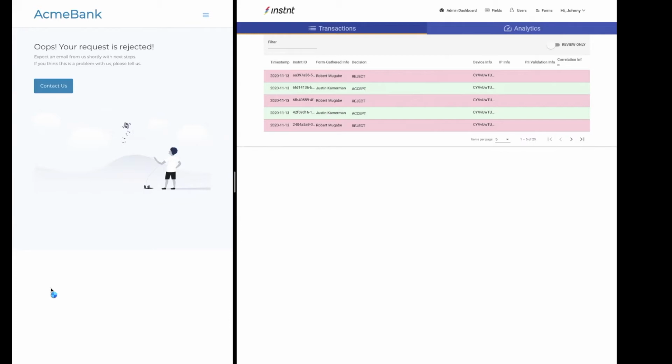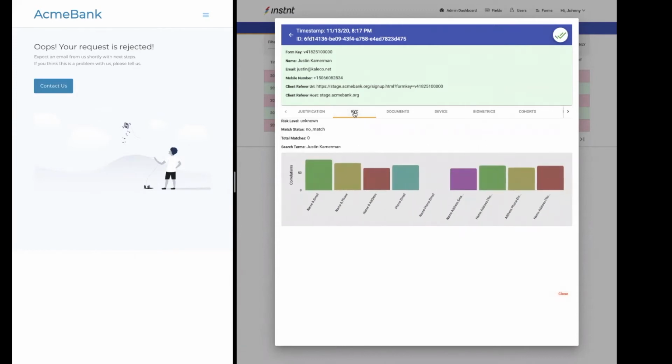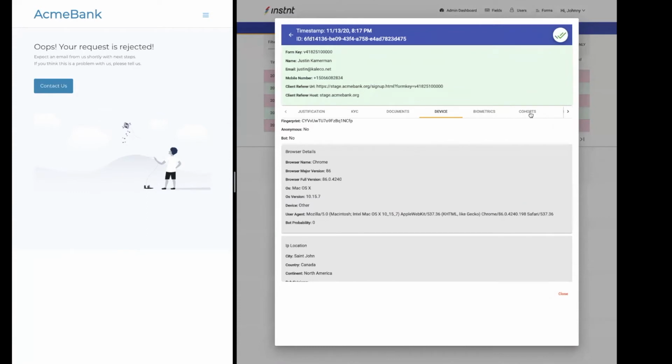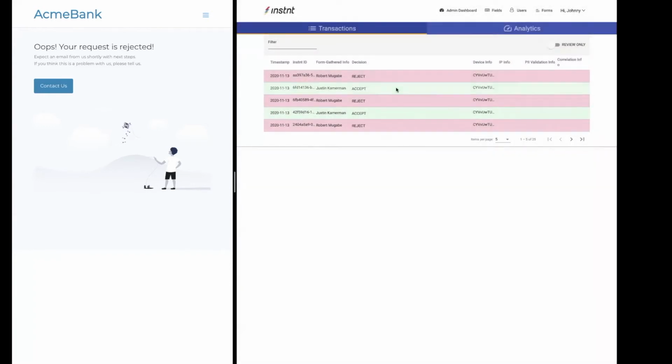Let's look at what's happening behind the scenes and how Instnt is validating the data in those few seconds. There's a complex parallel orchestration of data vendors and sophisticated predictive models that once again, you don't really have to worry about. First, we'll look at the approved transaction. As you can see, Instnt provides a clear justification of the factors that led to the final decision, as well as the ability to drill down into our KYC analysis, document verification results if documents were submitted with the application, device details, biometrics, cohorts, and fraud checks provided by our predictive models. So let's compare that to the fraudulent transaction.